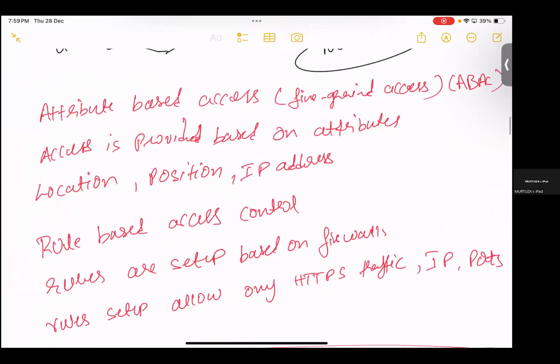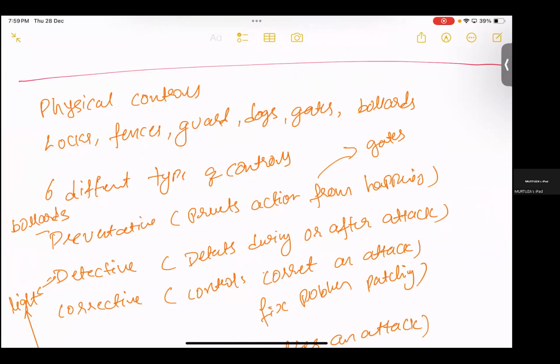Yeah, physical. Let's go into the physical controls. So physical controls are something you can feel. You can look at them. You can see that those things are there, right? From the locks, fences, right? You have your fences set up for your premises, so that no one can enter your premises. You have your guards, your dogs, you have your gates.